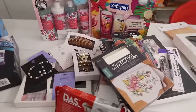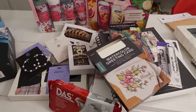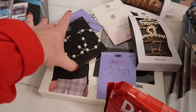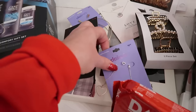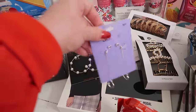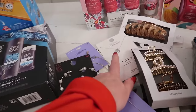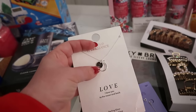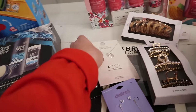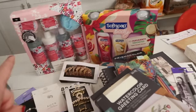Okay. And so then for my 17-year-old, this is the loot that we have. We have lots of jewelry, got some nice different beautiful hoops and something different. These are some little dangly hearts. We have pajamas. Also, this necklace that says, I love you to the moon and back. And it's in 2 little pieces there. And then some hair clips and another hair clip. And then 2 bath sets.